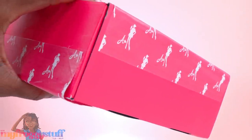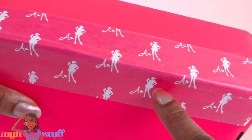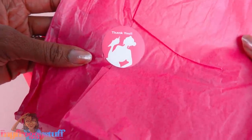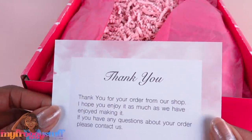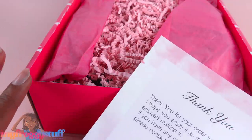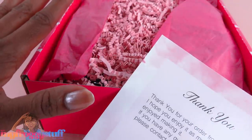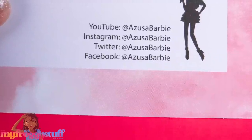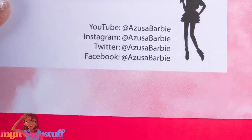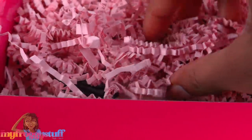It came in a cute little pink box with really cool tape. Shipping was pretty fast. I'm just kind of slow at getting to things. Aw, there's a little thank you card. Okay, so a lot of time was put into the packaging. Totally appreciating that. We can find Azusa Barbie on YouTube, Instagram, Twitter, and Facebook. And I am loving all this pink.